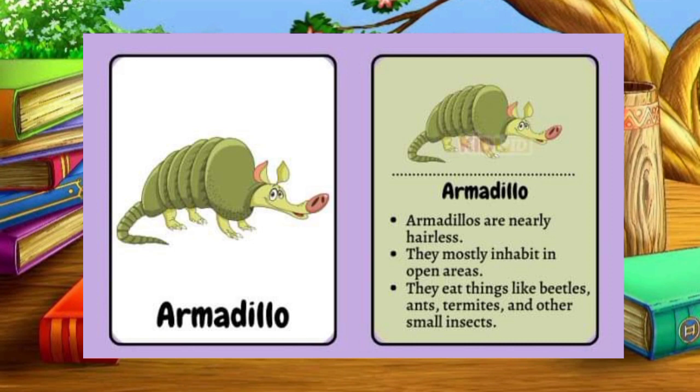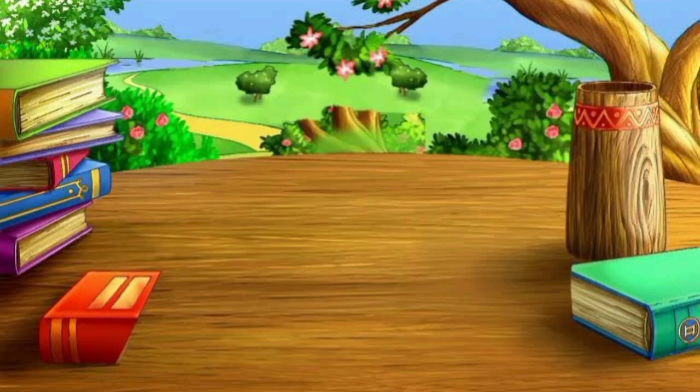Armadillos are nearly hairless. They mostly inhabit open areas. They eat things like beetles, ants, termites, and other small insects.